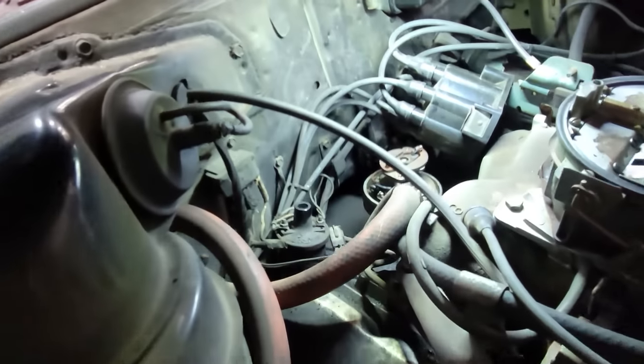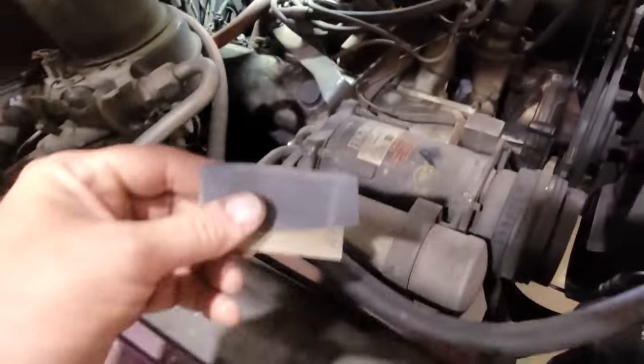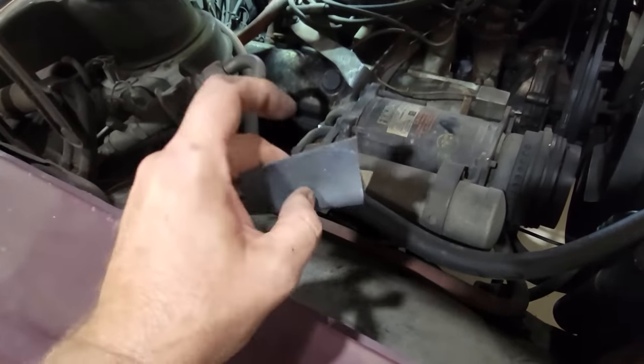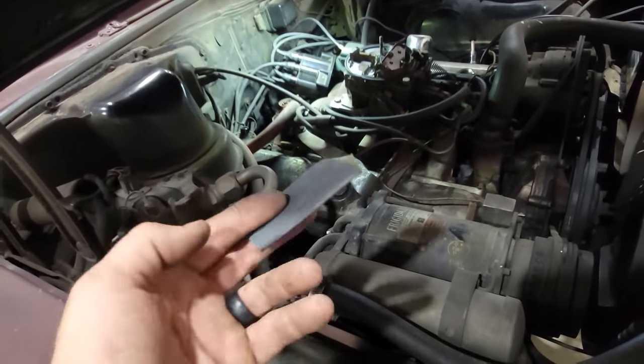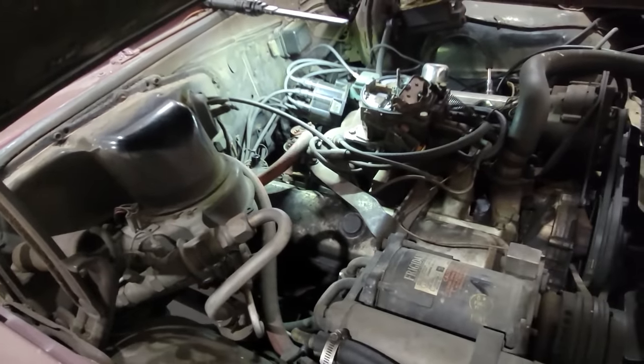Well, to be honest, I've seen worse. It doesn't look that bad. I'm gonna take a piece of 1500 grit sandpaper here, work around those points of contact, see if we can bring them back around, save a few bucks. But if they're still being cranky, then of course we'll just swap them out. Put some new ones in.